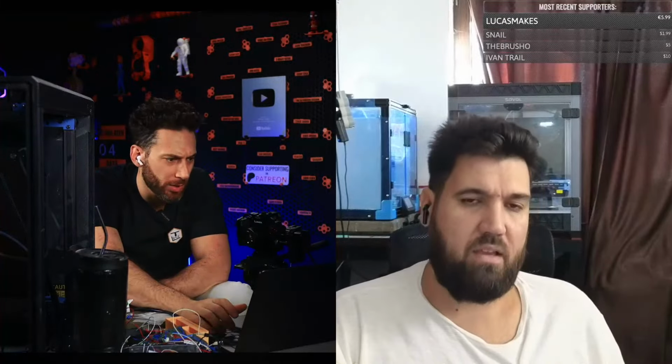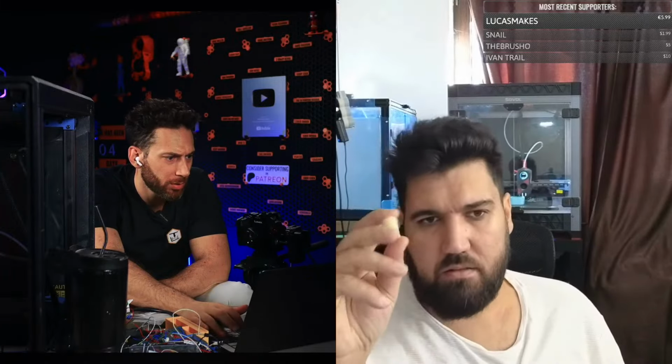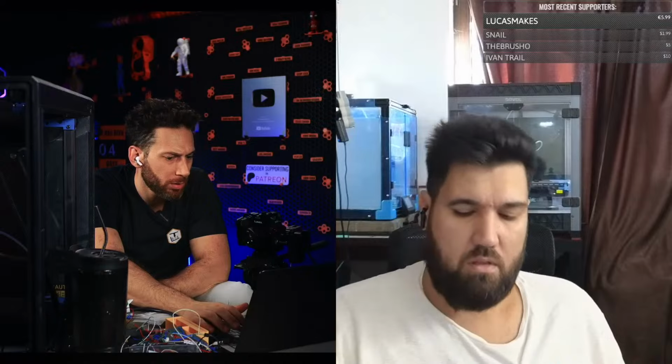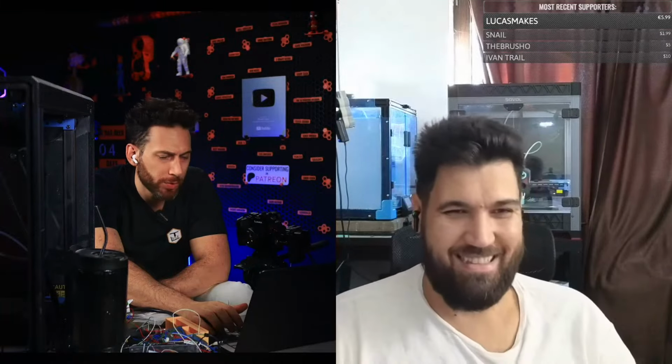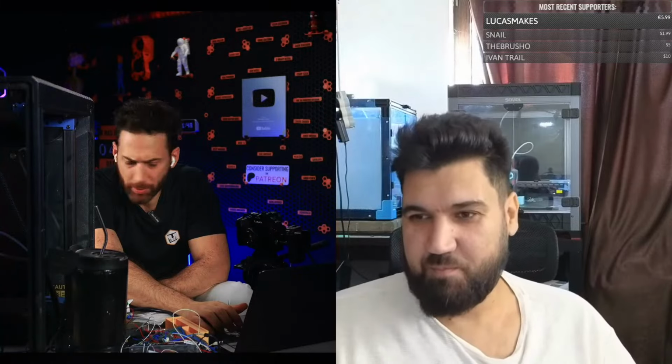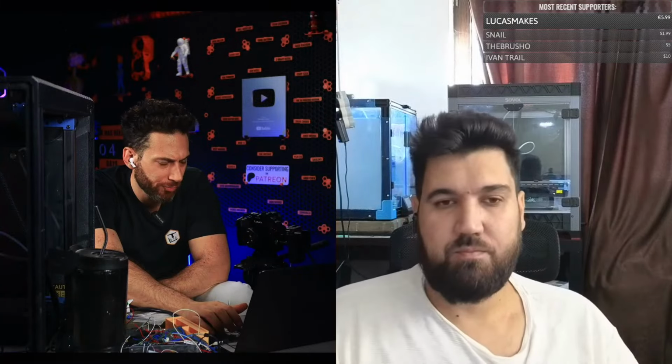This is driving me nuts. Why is it not responding? We'll make some spacers to lift it, not lower it, to lift. Yes, thank you. Dude, this printer's not responsive at all.